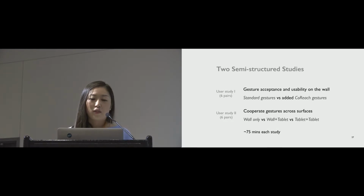To understand the effect of CoReach gestures, we conducted 2 exploratory user studies with 6 pairs of participants each, using a very similar collaborative task to the one from the observational study. Participants were asked to group the ambiguous images by extracting common concepts. The first study compares standard gestures with and without adding the CoReach gestures in the gesture set. In order to test the gesture acceptance, it happened only on the wall. The second study compares the use of CoReach gestures across multiple surfaces.